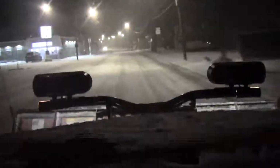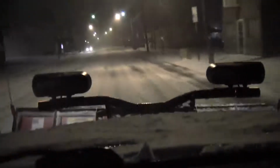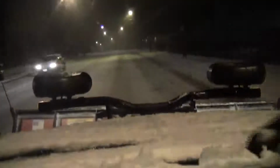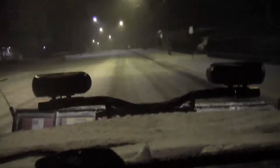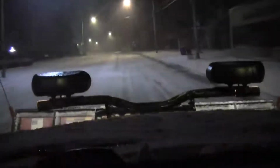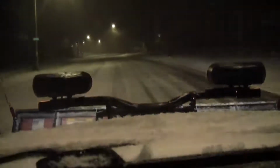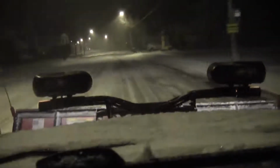I've been watching the screen on this camera, and it seems like it's recording better than the GoPro did, as far as nighttime plowing goes. Seems like it's showing a lot better, a lot more clear. So I guess we'll keep rolling with it, and we'll see what happens later or tomorrow or whenever I get back home to upload these videos.